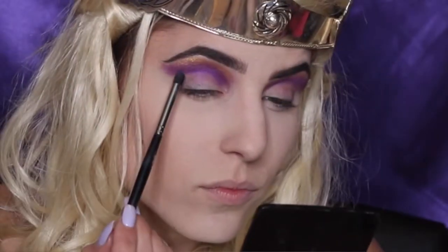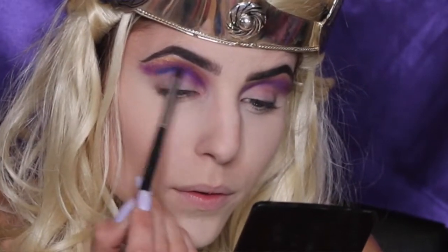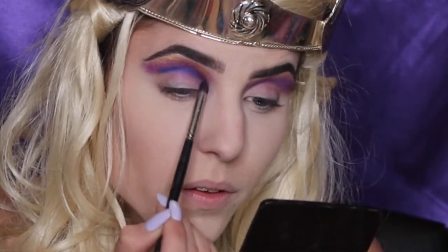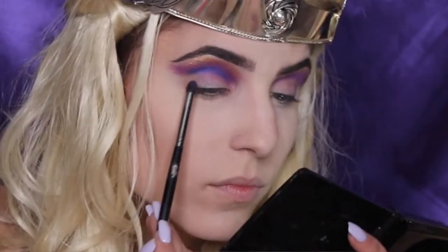We're gonna use my Morphe 321, which is about the same size as my 502. It's just a little bit not as fluffy, a little denser. So this is gonna go right into my crease again, but I'm just not gonna bring it up as high as the purple because we're about to cut the crease. So I want it up high enough that we'll be able to see it once I do apply concealer, but not taking away from that purple as well.